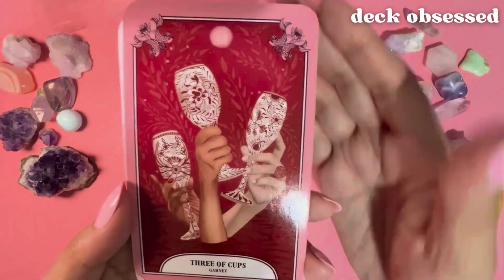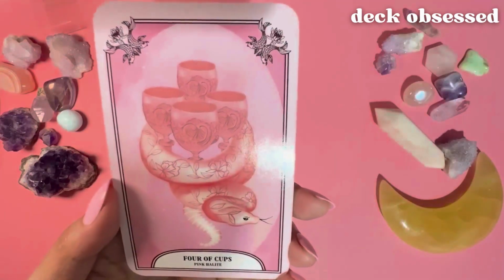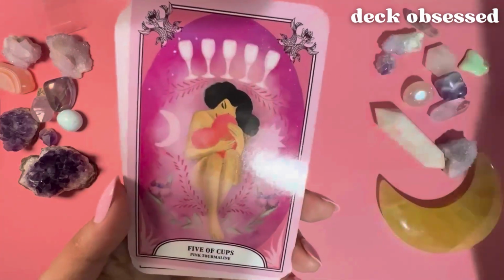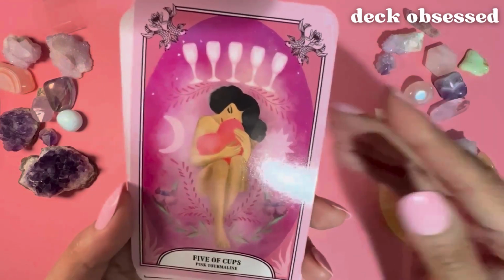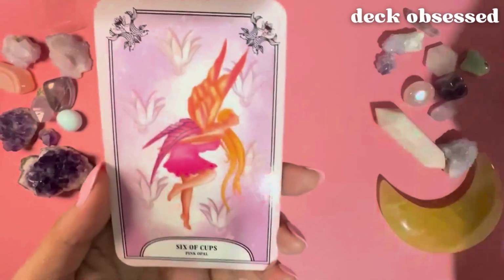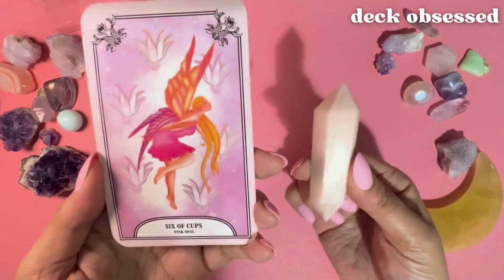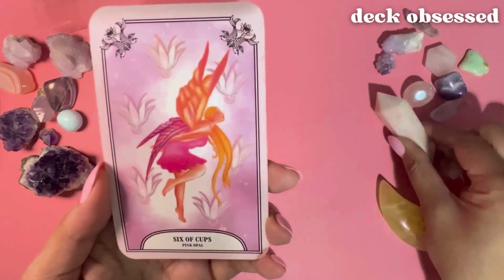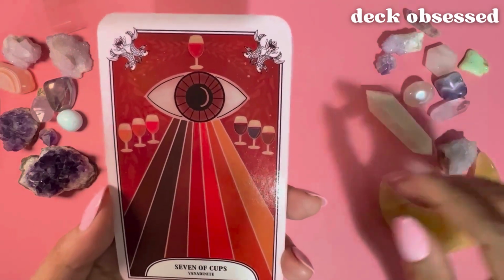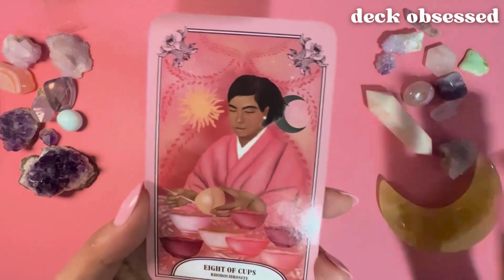Three of Cups, garnet. Four of Cups, pink halite. Five of Cups, pink tourmaline. Six of Cups, pink opal, which I have right here. Seven of Cups, vanadinite. Eight of Cups, rhodochrosite.